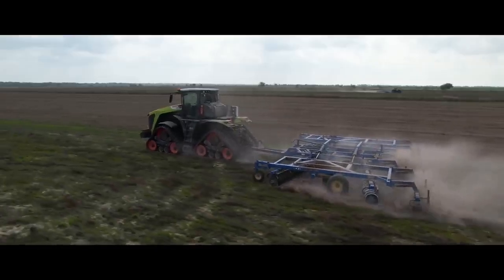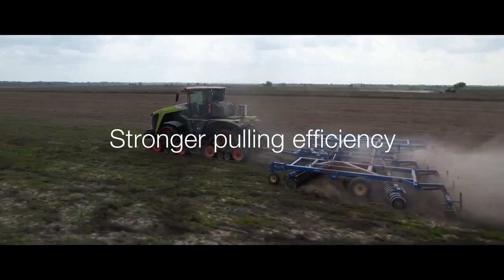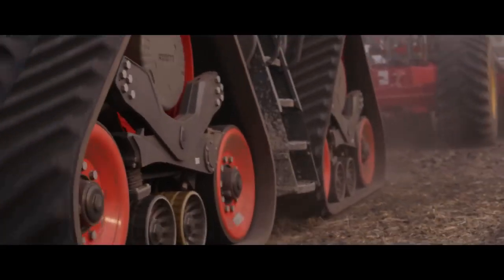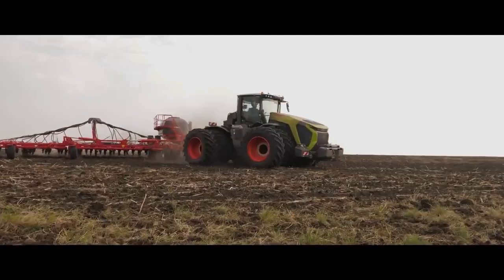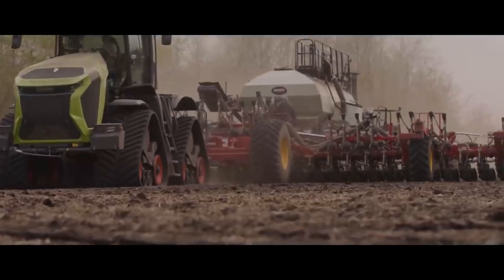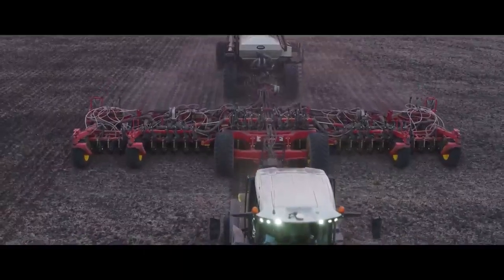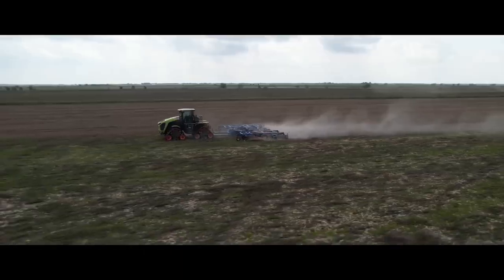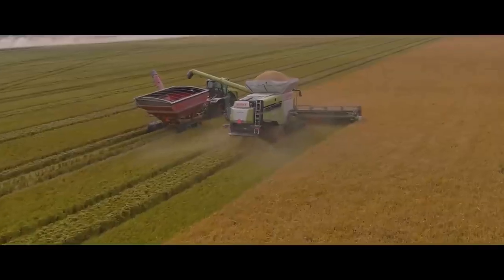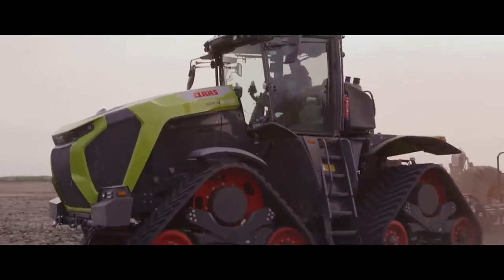When sheer pulling power is the focus, the XERION 12 series delivers that as well. Riding on an all-new TERRA TRAC undercarriage or on duals, the XERION puts the power to the ground without all the shifting required by the competition. Stay firmly in control of large planters, deep tillage, and heavy grain tanks with a solid frame design and plenty of horsepower at the pedal.